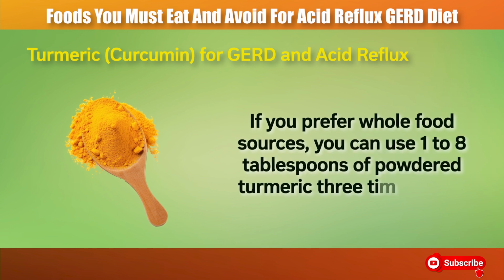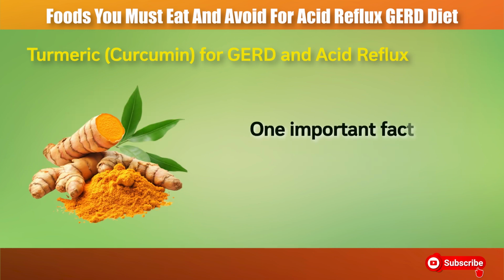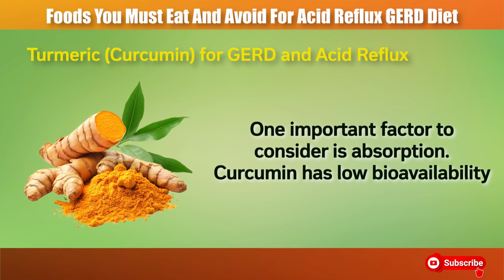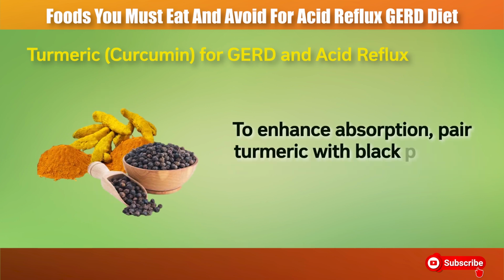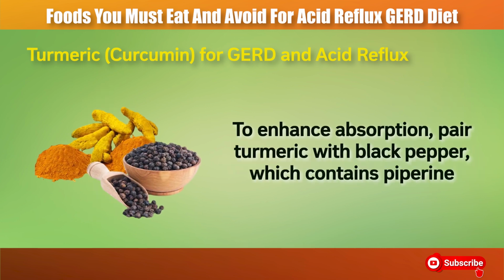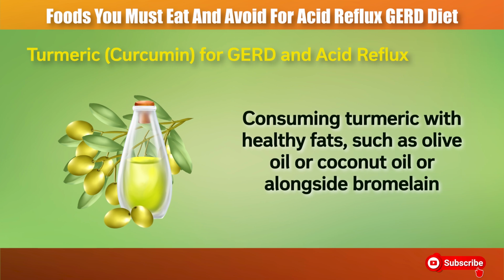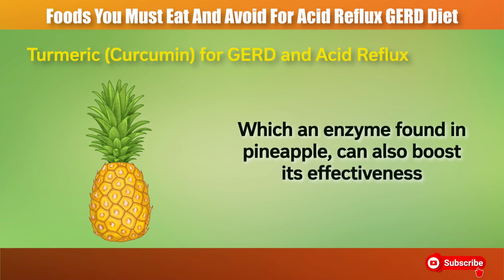If you prefer whole food sources, you can use 1 to 8 tablespoons of powdered turmeric 3 times a day, incorporated into your meal or beverage. One important factor to consider is absorption. Curcumin has low bioavailability, meaning that the body struggles to absorb it and use it effectively. To enhance absorption, pair turmeric with black pepper, which contains piperine, a compound that significantly increases curcumin's uptake. Consuming turmeric with healthy fats like olive oil or coconut oil alongside bromelain, an enzyme found in pineapple, can also boost its effectiveness.